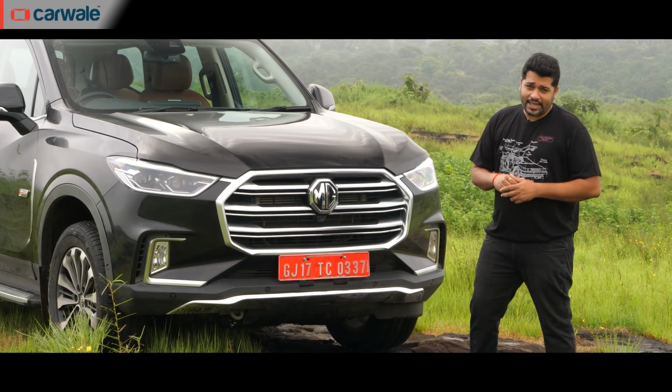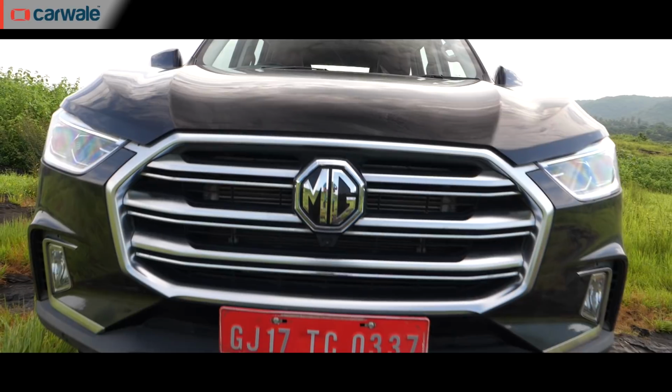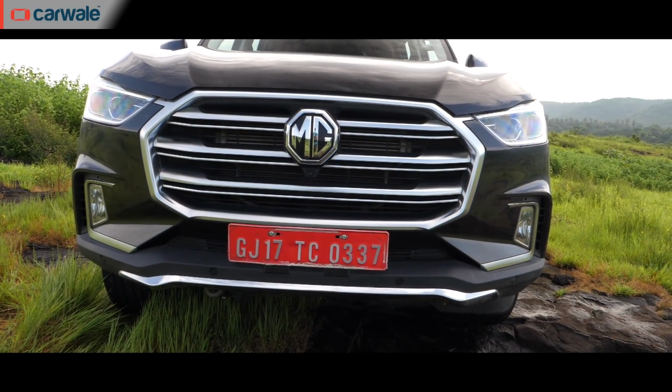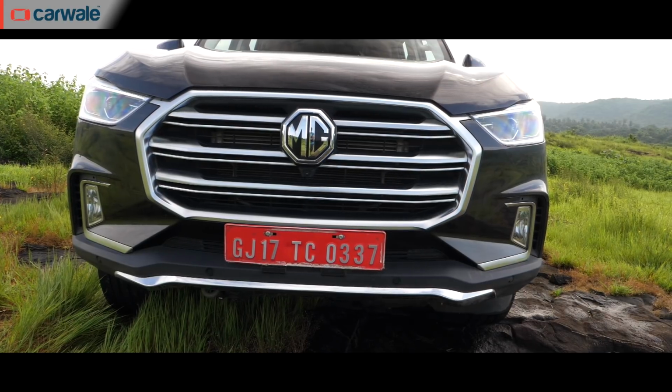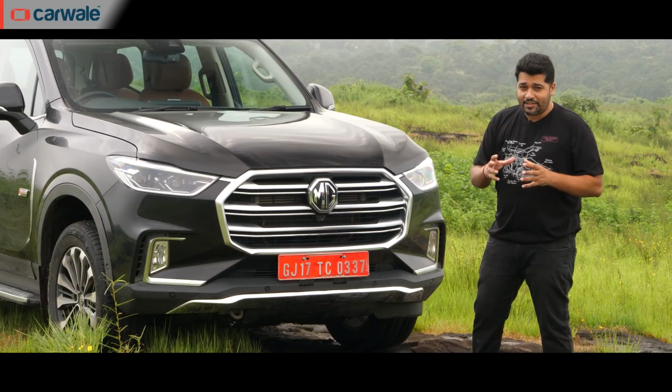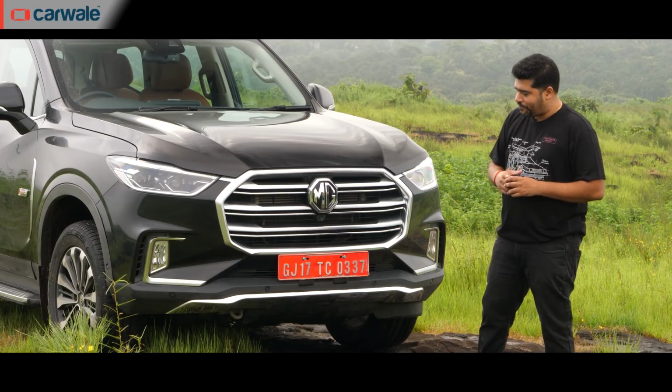Now let's get to the details. Right up front, you get this massive octagonal grille, and you get this nice silver finish around it. And you also get a few chrome elements inside. Also, you get this nice big MG badge in the front telling you it's an MG.